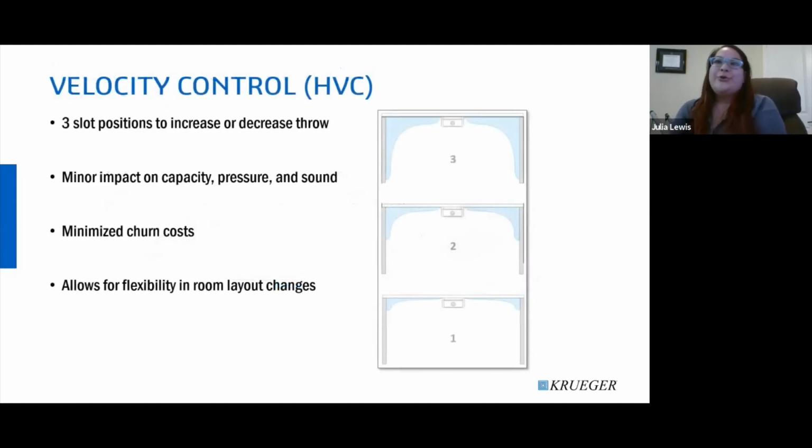Our velocity control HVC feature is Kruger specific, and it is included by default on most models. There are 3 positions, and these positions are to increase or decrease throw. So it comes standard with the 3rd position, which is the highest throw. But if you have some sort of layout change or design change and you need less throw to reduce excess drafts or anything like that, this could be very useful.